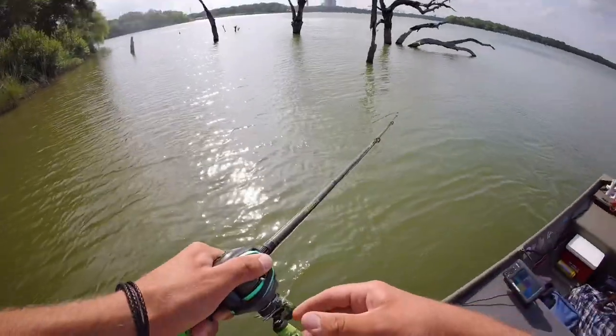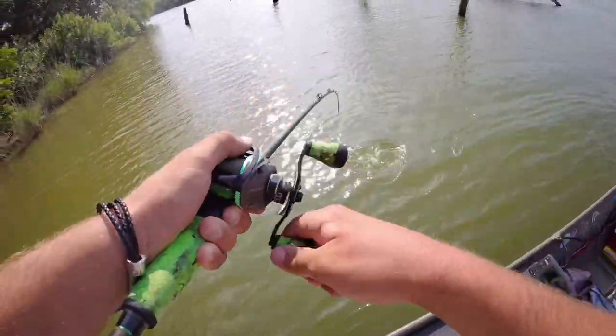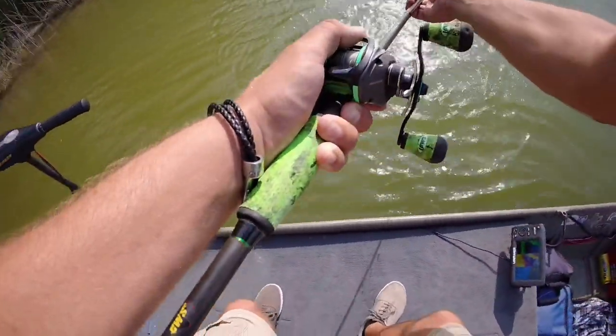Bear! Oh, dude, this is a good fish, and I don't have a net on me. Hang on. Oh, that's a real good fish.